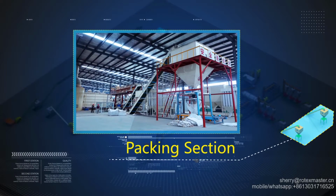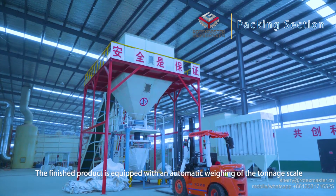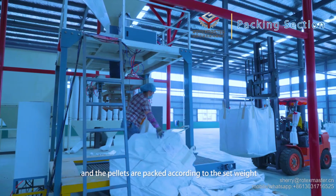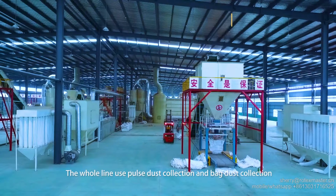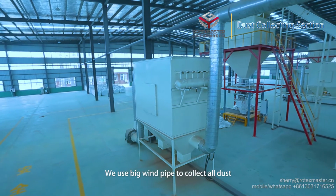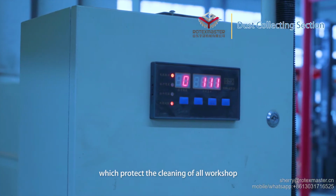Packing section. Screened wood pellets are transported to the finished product silo by the big angle conveyor. The finished product silo is equipped with an automatic weighing scale, and the pellets are packed according to the set rate. And the conveyor delivers the packaged pellets to the specified location. Dust collecting section. The whole line uses post dust collection and back dust collection. We use a big wide pipe to collect all dust produced in the transport process into the dust collection room, which protects the cleanliness of the whole workshop.